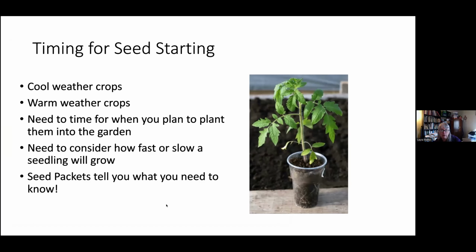Timing. Cool weather crops and warm weather crops both have different sorts of timing, but it's really more a matter of needing to know when you plan to plant them into the garden. You will find often that you're starting your lettuce and tomatoes at the same time because it takes longer for the tomato to get to size, like this guy, which is, you'll notice, a recycled cup. It takes them longer than it does the lettuce. So the lettuce is gone and already in the garden by the time these guys are growing up and getting big enough to set out later. So you just need to sort of plan that out.